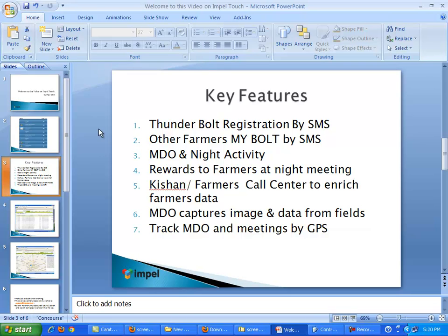There are some key features that we have defined just for Shriram Bioseed, and we have defined the way they should be running their business, or what the best approach should be. So we have requested the salespeople to identify an influential person in the village whose advice and suggestions will be taken by the majority of the villagers.